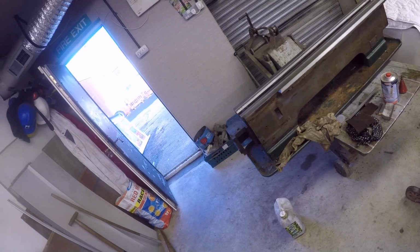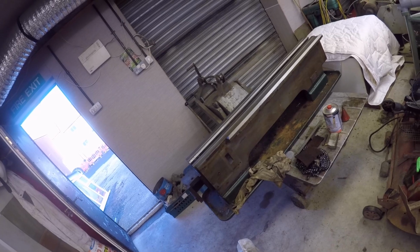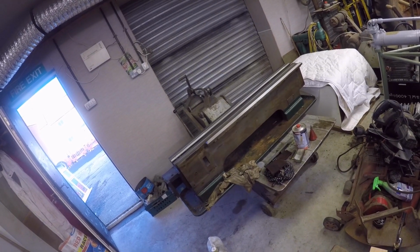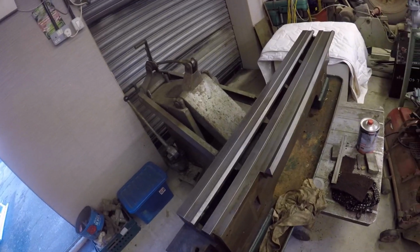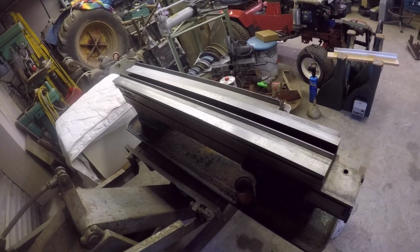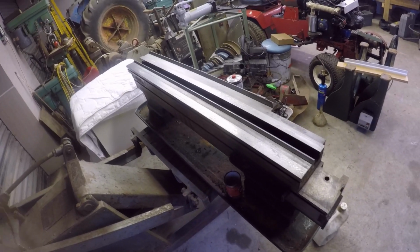I've scraped as much of the rust off the front as I could with a single edge razor blade. I'll probably have a go at that tomorrow. I'm going to take my jerry cans with me and get 5 gallons of diesel and 5 gallons of petrol, because I'll be doing the cleaning up on the bed using diesel, given the fact that it's much cheaper than paraffin and virtually the same thing. So I should just use some ordinary road diesel for the cleaning and shining of the metalwork.